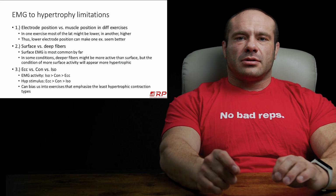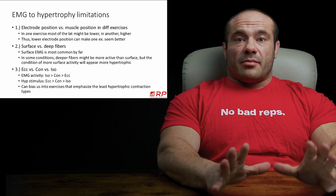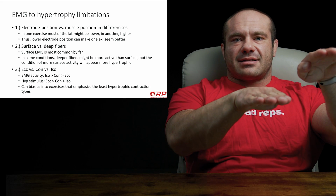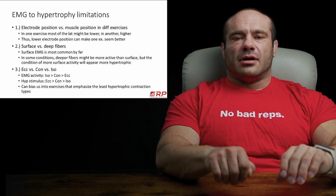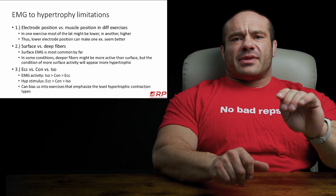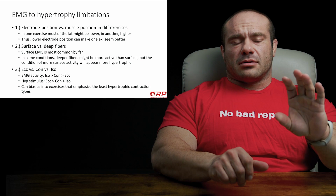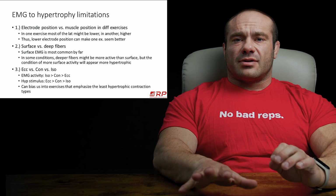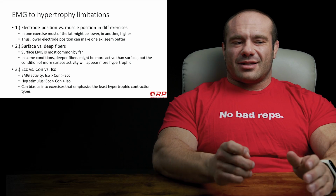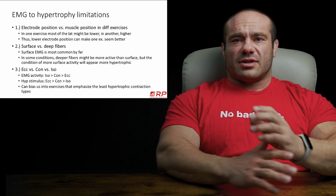We could be tempted to conclude from those readings alone, highest EMG readings at isometric, second highest at concentric, lowest at eccentric, that the isometric grows the most muscle, concentric the second most, and eccentric dead last. The reality is actually completely backwards, making this probably one of the bigger whopper points of this presentation.